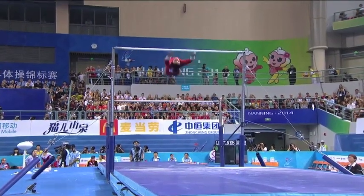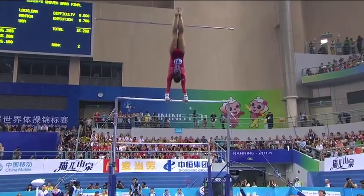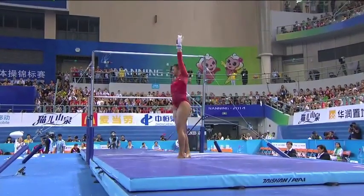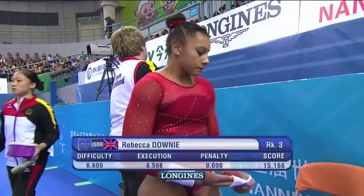Just got the last part to do. The shoot, short clear with the half turn, slightly short on that turn. Just got the dismount to finish. And there's the clean landing that we want. Wow. Very pleased. Third at the moment, 15 point.